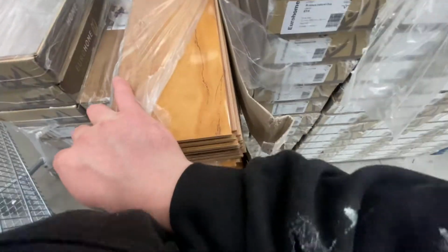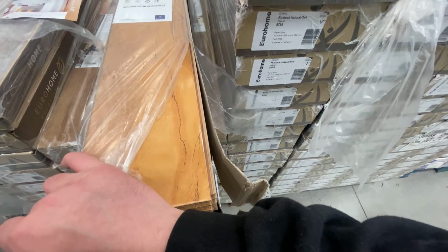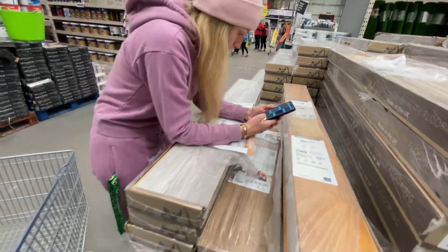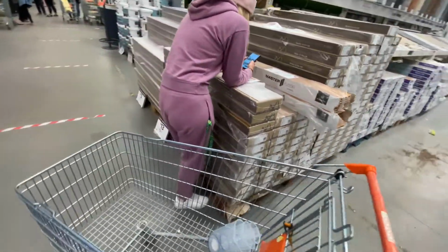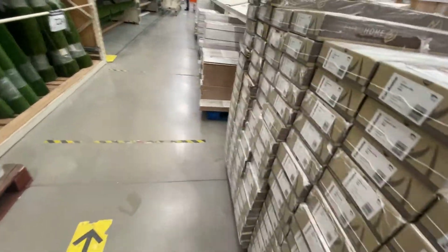I also chipped the flooring to the extent where we need to buy new flooring. So we need to look for new flooring. So that's what Maria's doing. She's having a look at the reviews of each product. I'm gonna have a look around here at this click flooring.